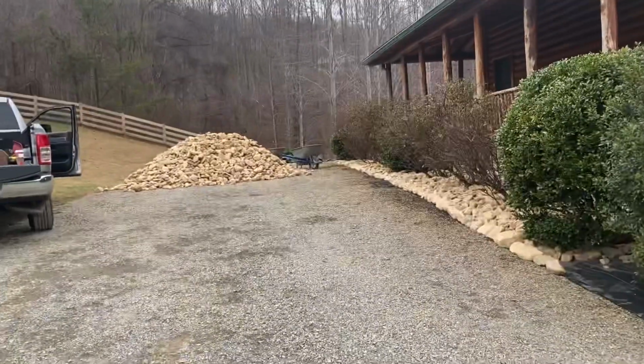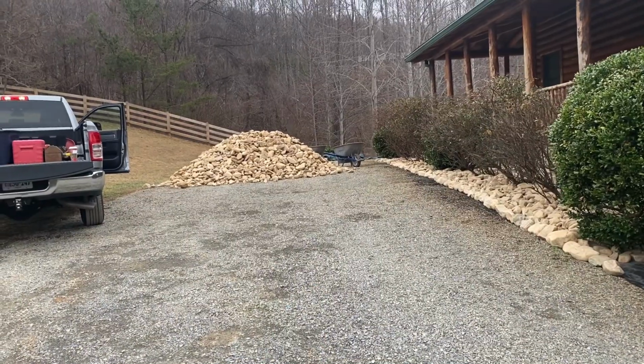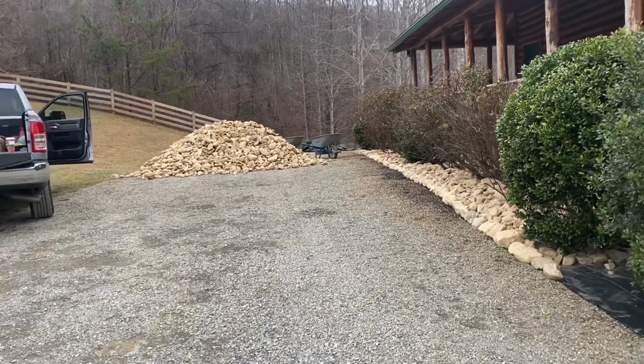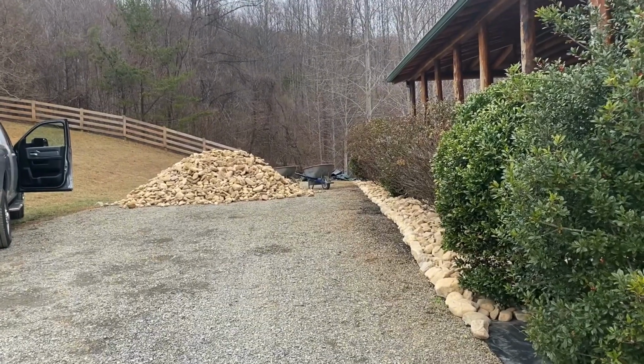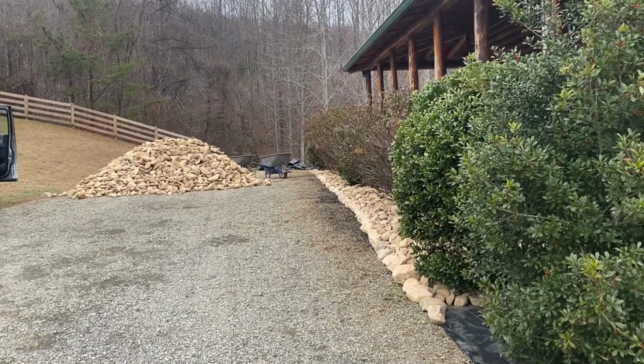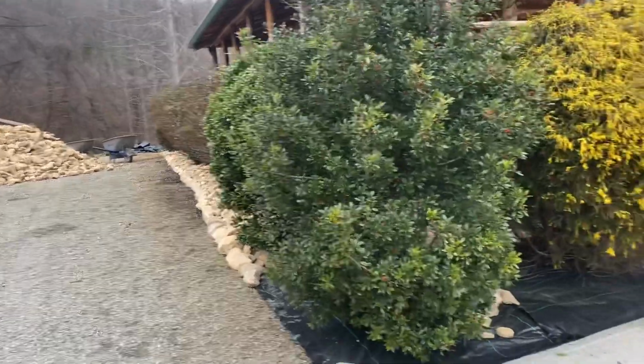And we got about 7.5 tons of stone there. So we should be right on track. Should have been the correct estimate. We'll find out here soon. Let's get on this fabric.